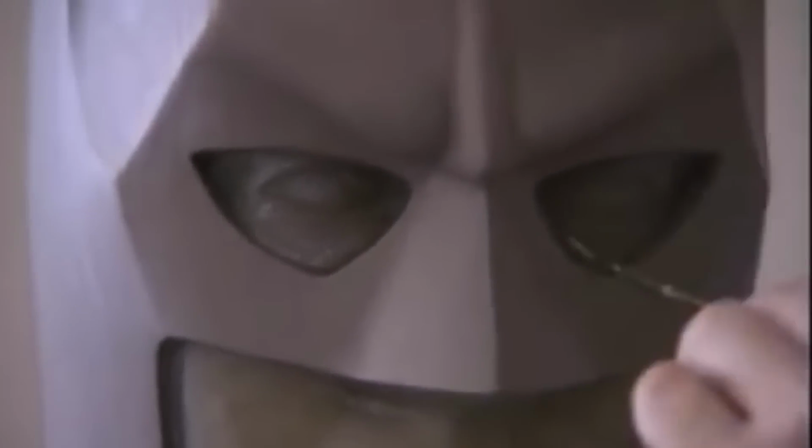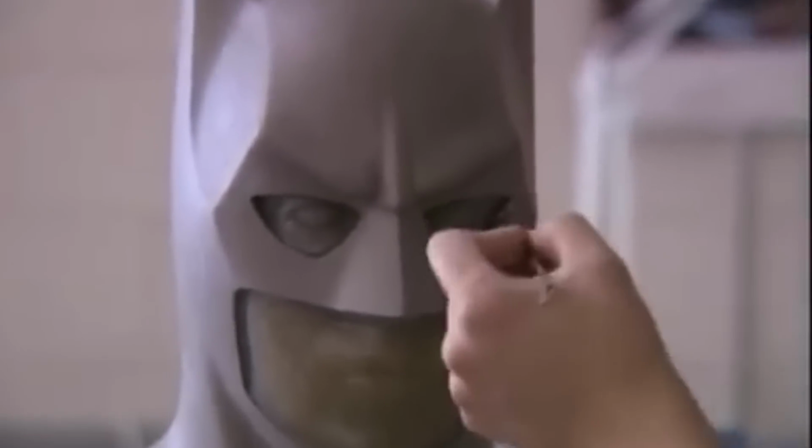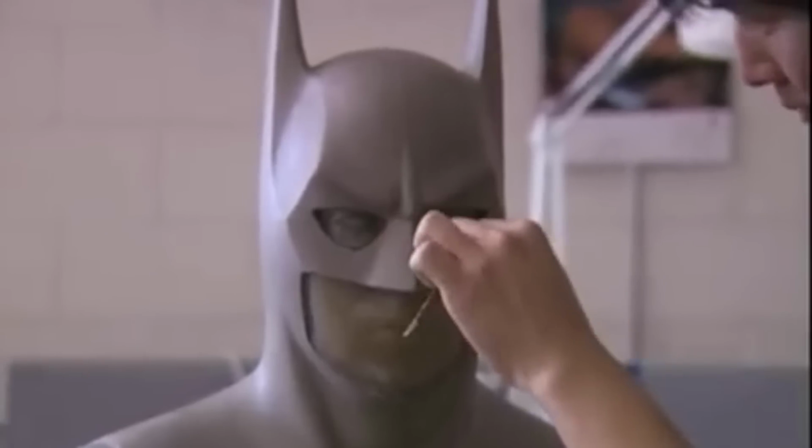Now, when it came to refining the cowl, they brought in famed sculptor Steve Wang, who essentially, like the costume designers said, polished it up like a concept car clay sculpture. The thing is so sharp looking, and I love how it hugs Michael Keaton's face and the rest of the suit. It just works so well together.